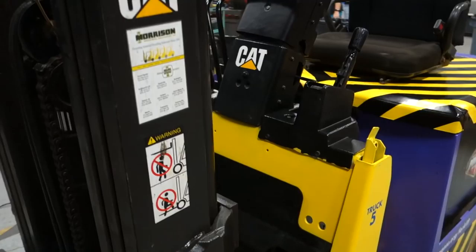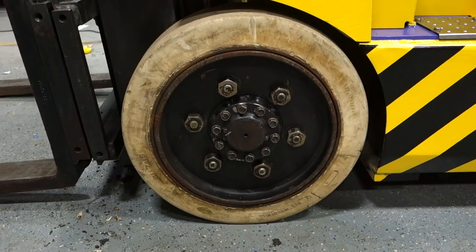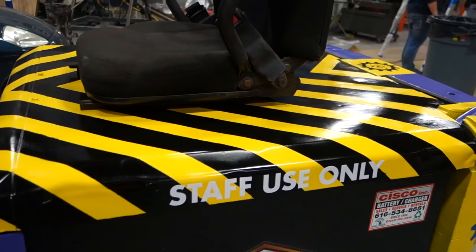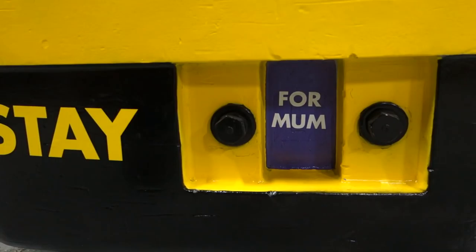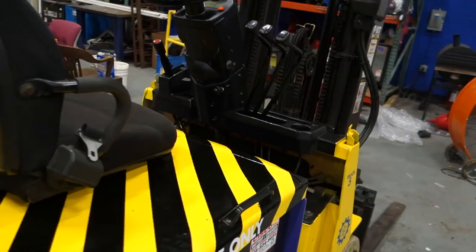The rims look way better. They've been cleaned. Sadly, the tires are still meh, but we got all sorts of stickers all over it now. And even a fun little one right down there. So yeah, that's been the entirety of my day, just getting this thing back together, like the handle's back on. It's just waiting for the cage.